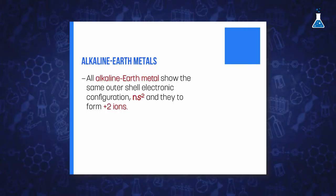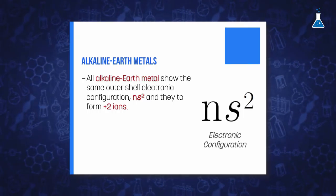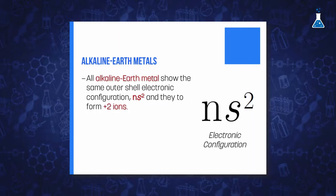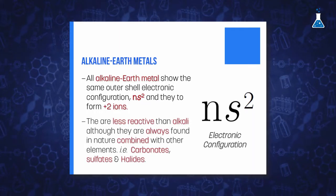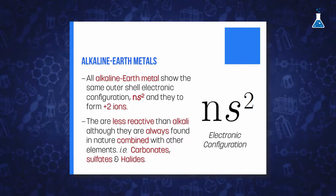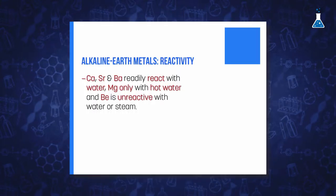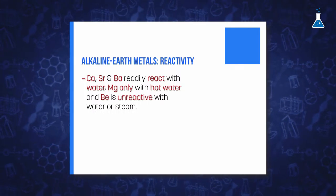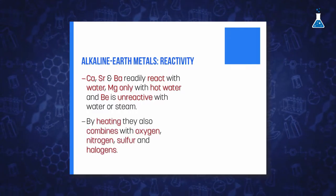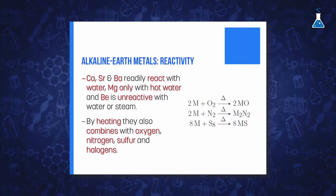All elements of group 2 have two valence electrons in the outermost electron shell, and they have a great tendency to form 2+ ions to achieve the noble gas configuration, and therefore they are very electropositive metals. Even though they are less reactive than elements of group 1, they are reactive enough to be found in nature always combined with other elements, usually as carbonates, sulfates, and halides, but never as the pure element. They react readily with water, mainly when heated. Additionally, the group 2 metals combine with oxygen, nitrogen, sulfur, and halogens under these conditions.